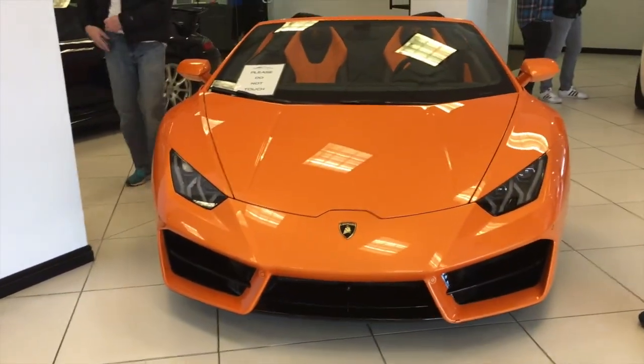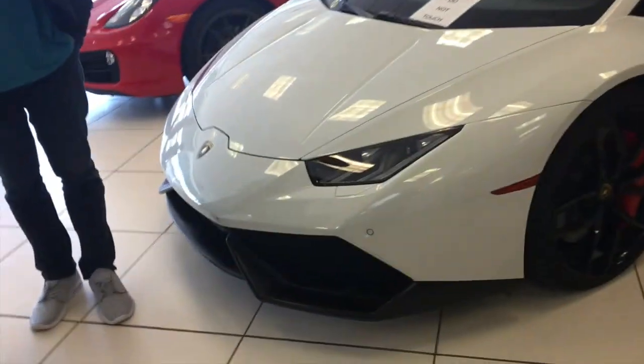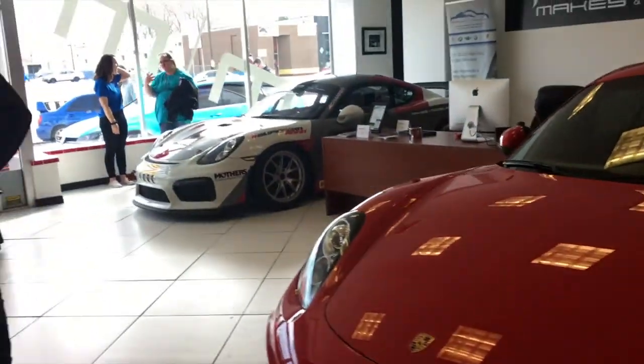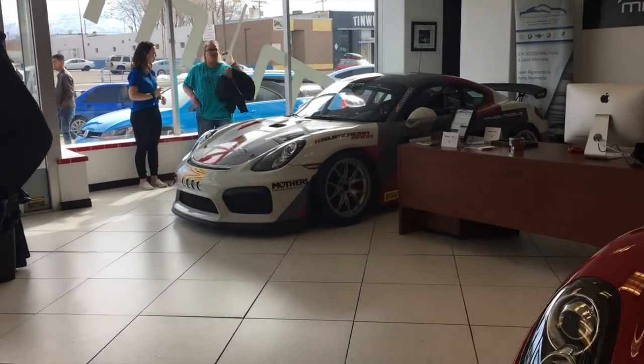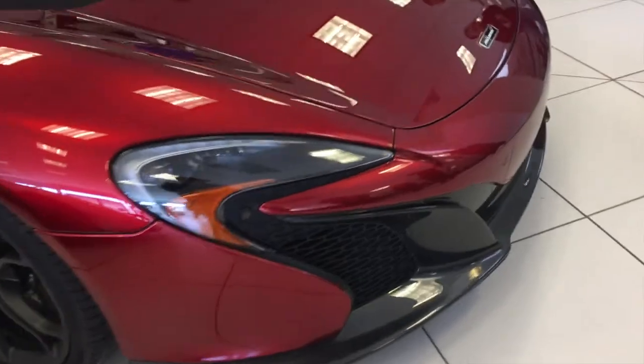This is stacked. I love that Huracan Spyder. That's amazing. These are all just beautiful. Look at this. These McLarens, here at Makes and Models for Cars and Coffee. That's the owner's car that he races. Take a walk over here. I'm excited. It's a race car.